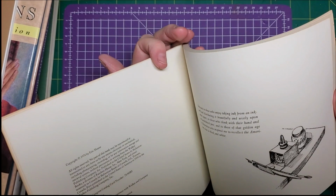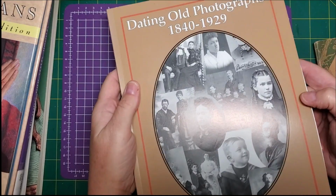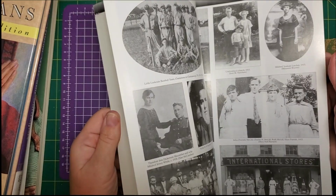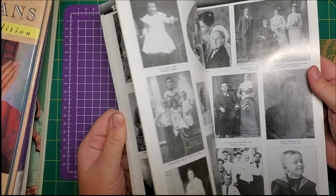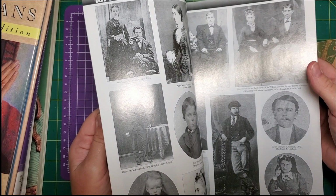1974? Oh! Well, this is 1977. Copyright 1974. I got this one about dating photographs. So it gives you examples of how people would be posed, what clothes they might wear. I thought that was interesting.